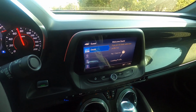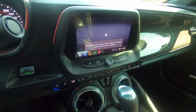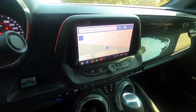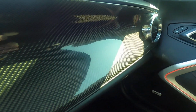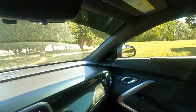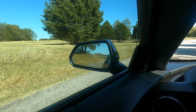Has driver profiles. And you'll see here, once it loads, in just a moment, we have navigation as well. Nice carbon fiber accenting in the interior. Red accent lighting on the silver trim in the doors. Alcantara inserts in the doors as well. Auto dimming mirrors, both rear view and side view. Side view does have blind spot monitoring as well.